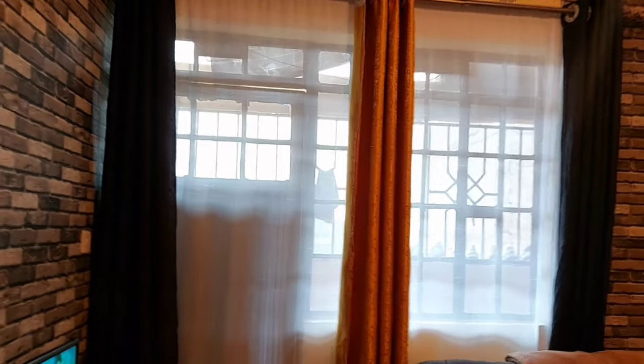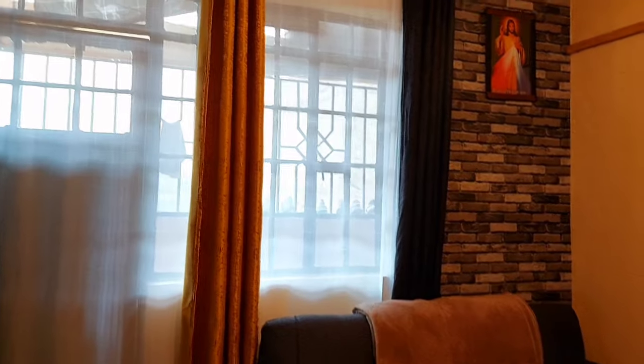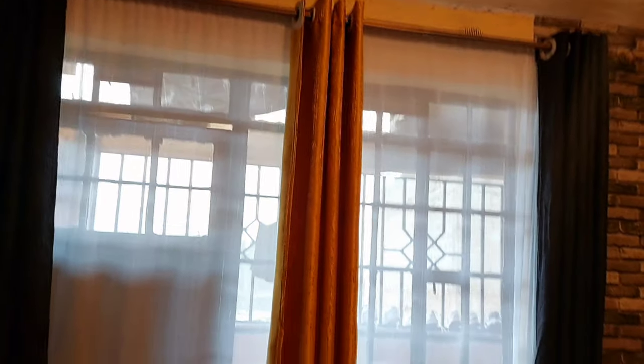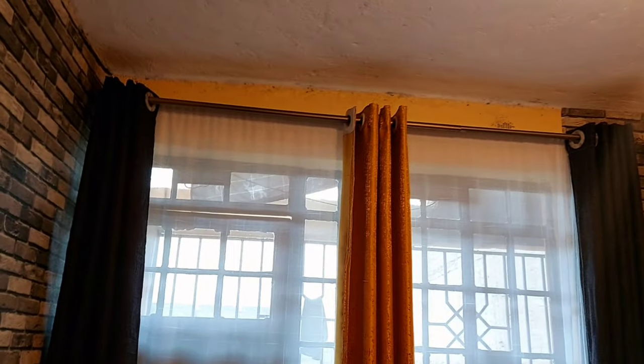So guys, we'll start from the door. Those are the curtains. Hiyo shia alinunua 400, eh, na it's so big, yeah. And the hiyo curtain moja ya black 400, hiyo material 700, na this one 400. Imagine. Meniambia Mathare North? Yeah, that was a good offer, I think.